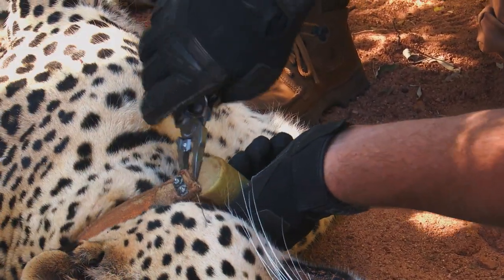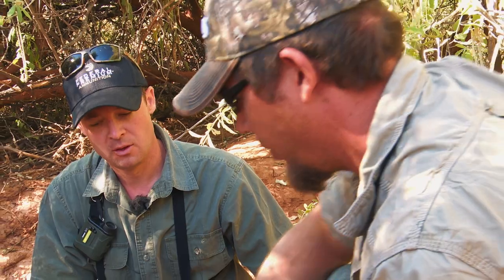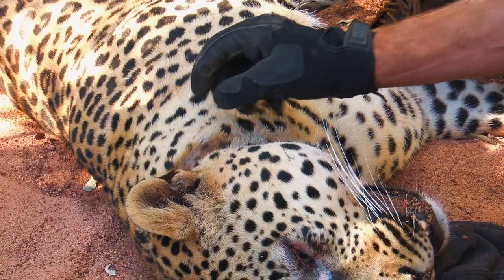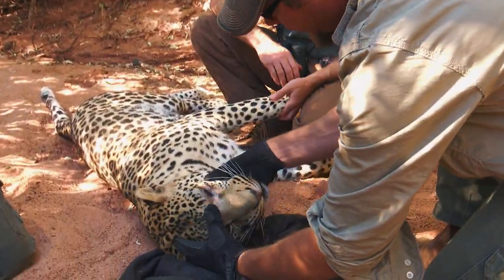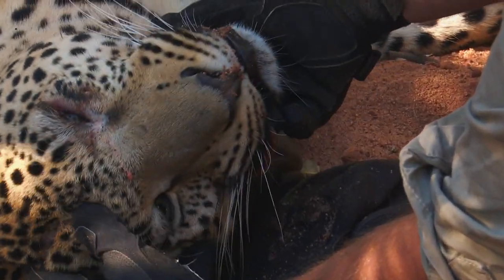Wow. So why are you removing that? So we saw he had a collar on. We don't know exactly where he's come from. And you can see here with the hair that's worn out, that it was a little tight. Wow. And from here, where his eye is infected, you see there's two holes over there, so it must be from fighting.